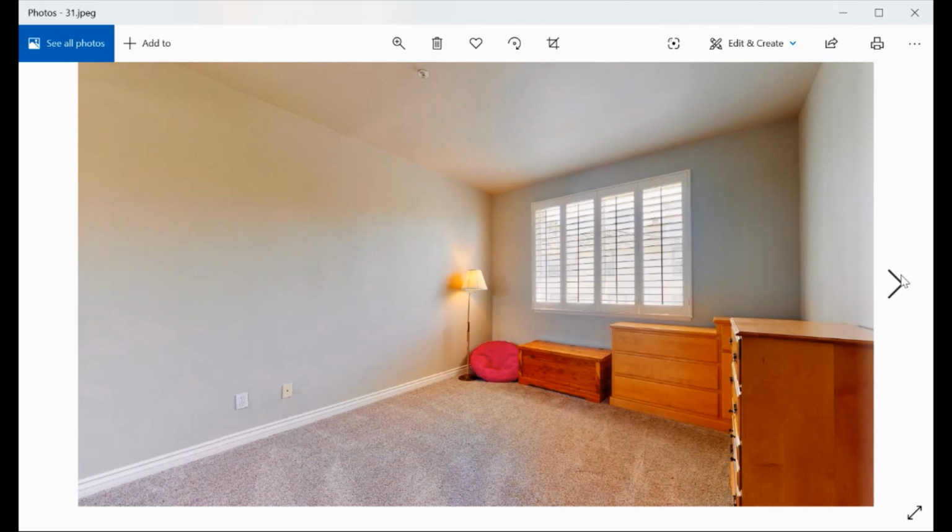Here is bedroom number three upstairs. Again, brand new carpet, plenty of natural light, plantation shutters.